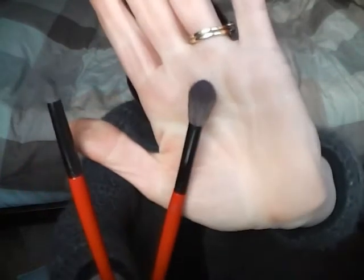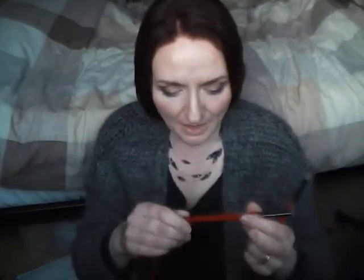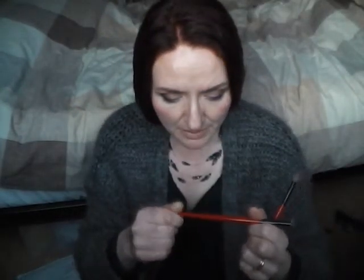This is the number 10. This is like a big fluffy blending brush or crease brush. And this is the number 15, which I think is called the crease brush. And it's just a nice pointed brush. So there's the Smashbox brushes.